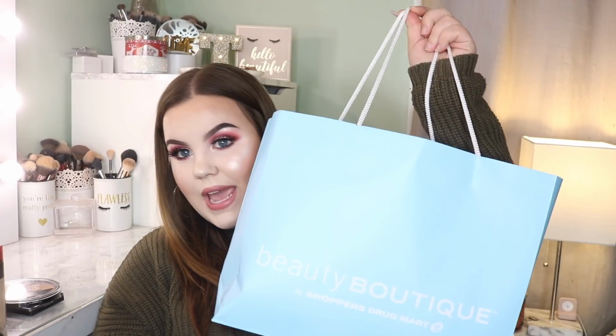I have one more bag of stuff here. This is all stuff that I bought at Shoppers Drug Mart. I did get a new Maybelline Fit Me powder. This is in the shade Fair Light. With the Maybelline Fit Me powders, I have to use 2 different shades for my face. This is what I use to set my entire face, but I love this powder. Such a good drugstore loose powder.